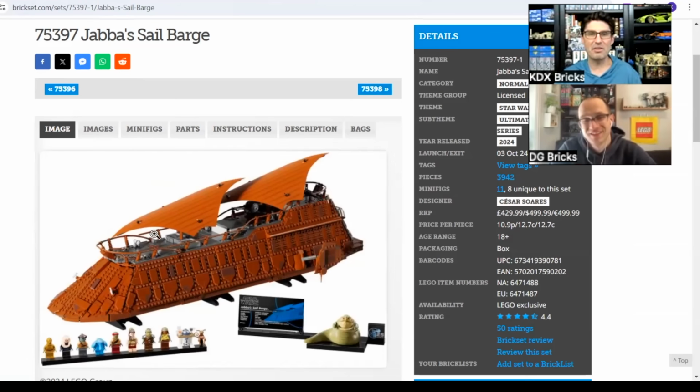Yeah, but I don't even think they would all fit on the deck here. Maybe they would, but it'd be tight. I don't mind them out front, especially if they connect to that UCS plaque, which I believe they do. So the sail barge is awesome, and we're just going to have to wait and see what happens and see if this desert skiff even does retire.